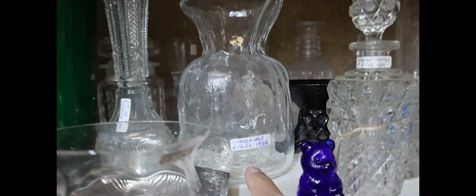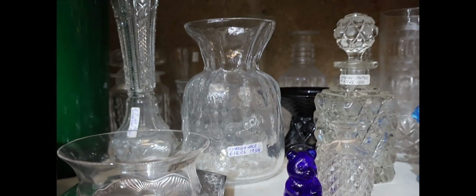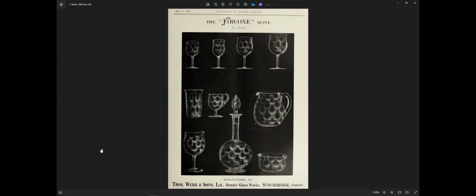Let's move this little tiny bear. It says handmade by C of Sweden. I can't remember what C stands for, but I can look that up. I think I have some catalogues for them too. This is an advert that I've cut and pasted out of the Pottery Gazette from March 1906. It's a Thomas Webb one for the fir cone suite. It's even got a patent number there, 27440, and this is the little finger bowl we were looking at.